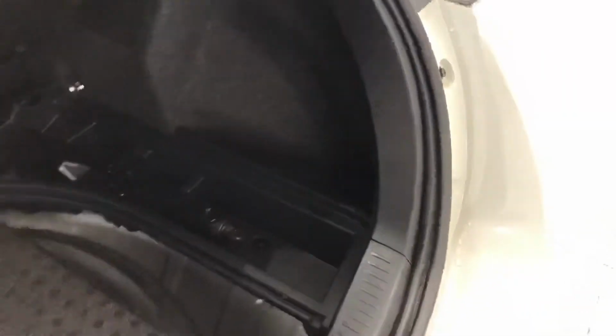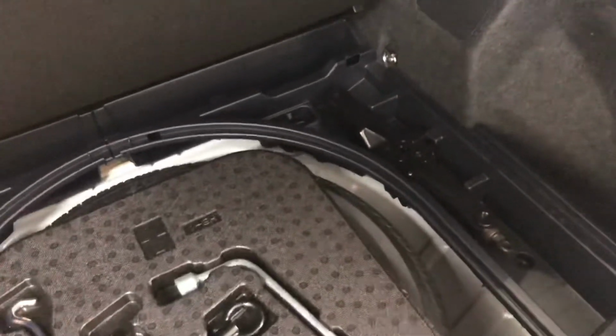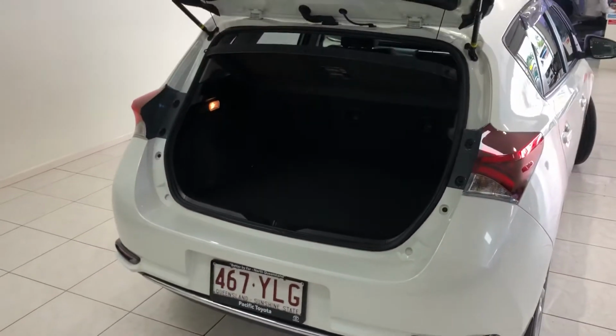Being the Ascent Sport model as well, you do get the full-size spare tyre in it. As you can see, you've got the jack and tools in there as well. It's all through there. Once again, just trying to zoom back so you can sort of get a style of the vehicle. Just shut the boot now and do the same.